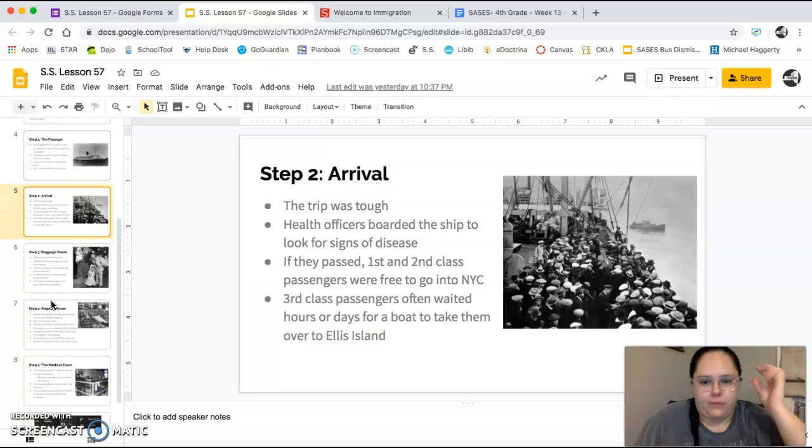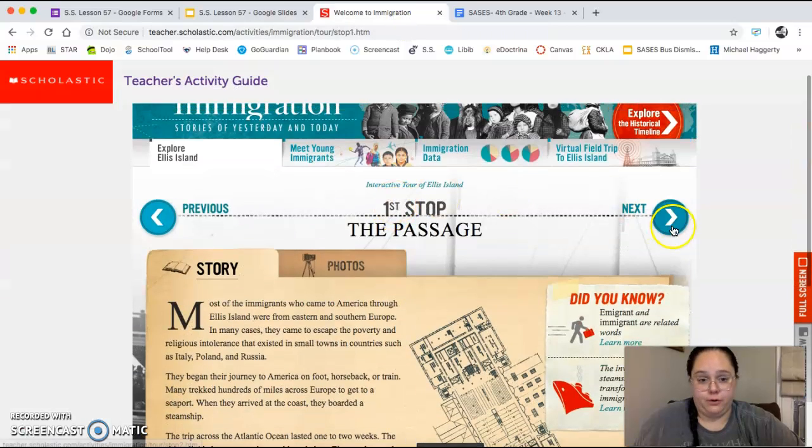All right, so arrival. We get to the island. The trip was tough. These health officers start to board the ship and look for any signs of disease. If the first and second class passengers pass, they're free to go. The third class passengers, however, had to sit and wait hours or sometimes days for a boat to take them to Ellis Island so that they can get checked out further.